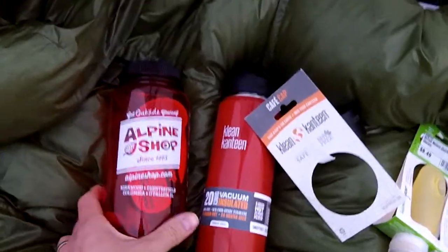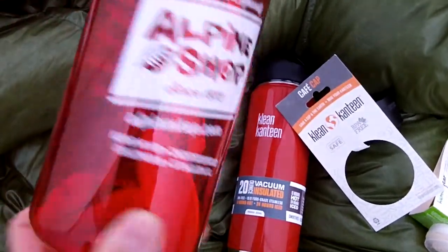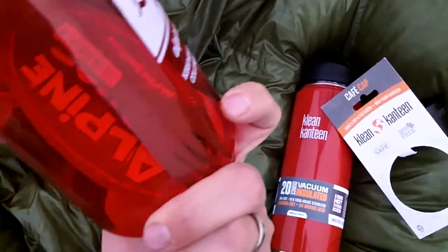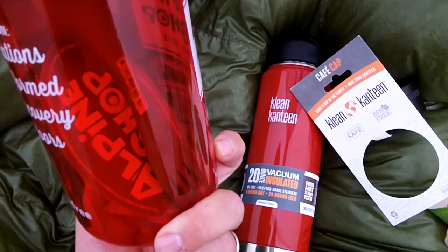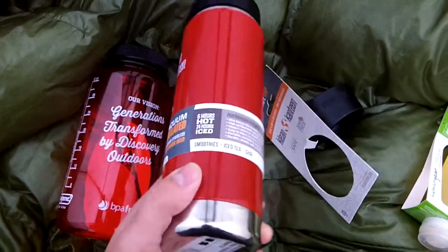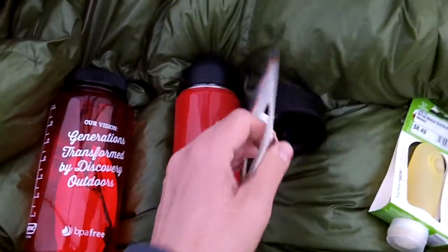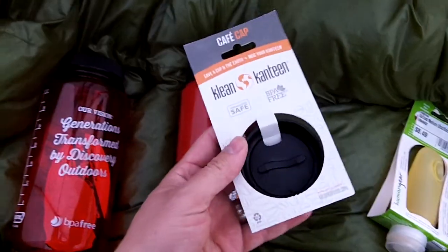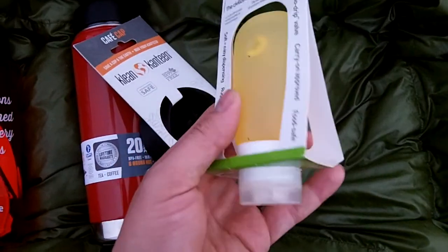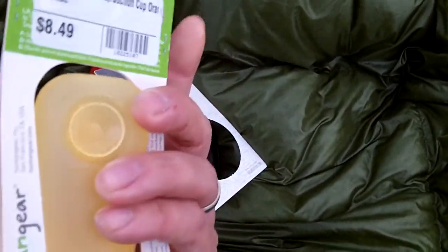Anyway, this is the stuff that I won. I got a little Alpine Shop water bottle here with a sticker, a little patch, and there's a little spork in there, the Light My Fire little plastic one. This is the big deal, the insulated Clean Canteen. These are real nice, pretty expensive, about $30. And then I got the little sip lid, and this little goo tube.